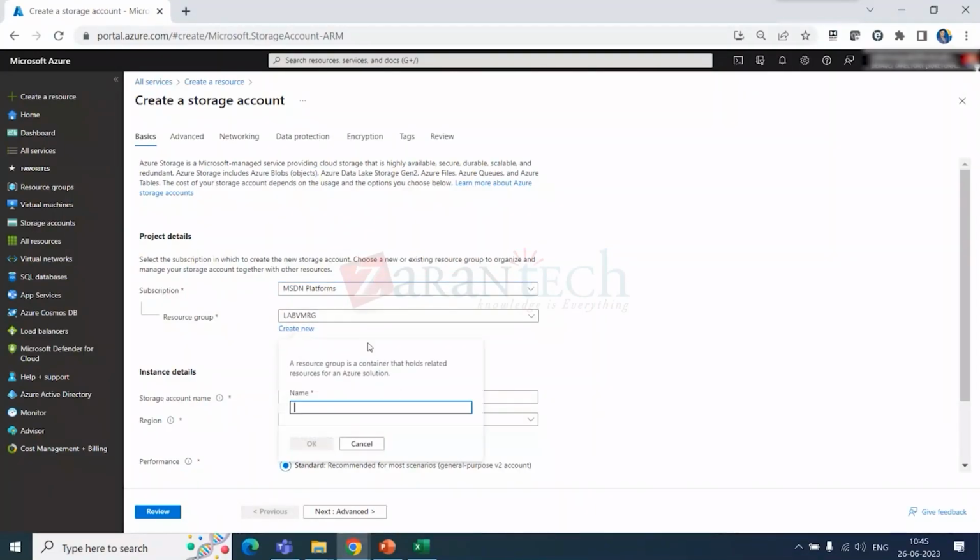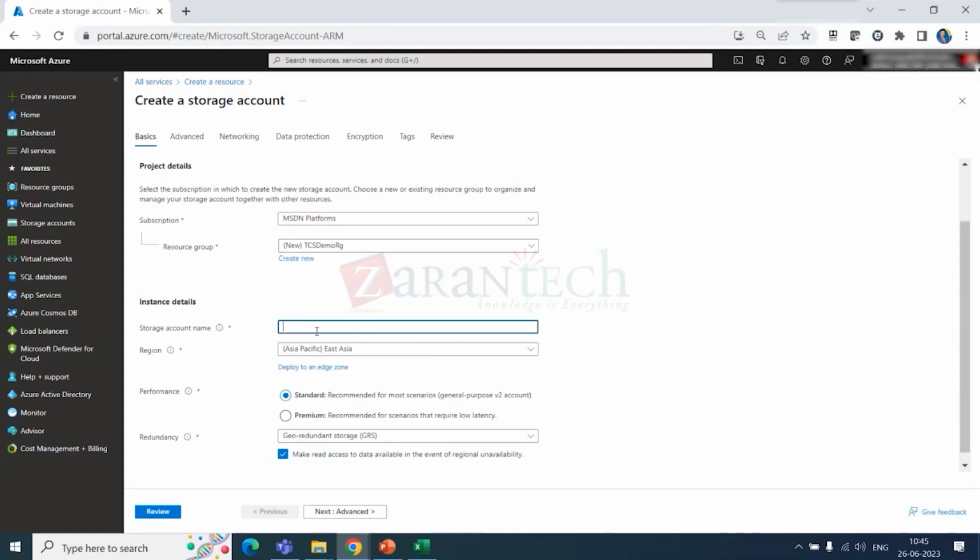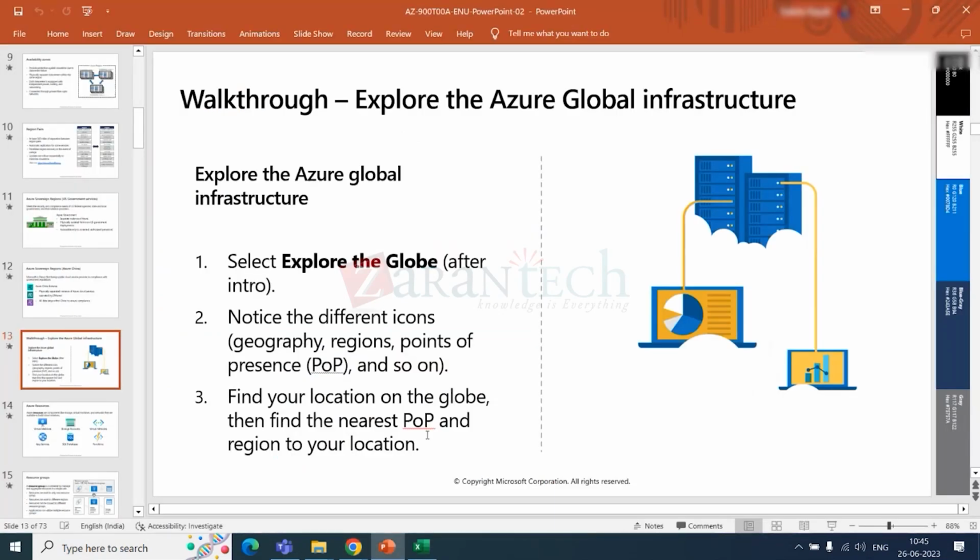That is why we always have to either create the resource group, like TCS demo resource group, or select an existing resource group like this. And then you create your storage account, region and everything. Make sense?